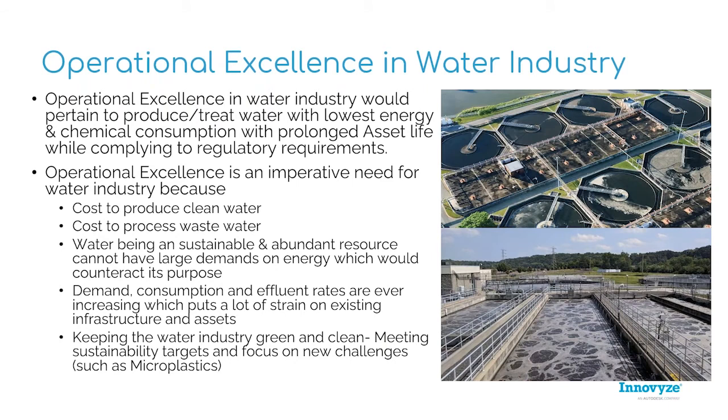So what is operational excellence in the water industry? We had a generalized view of operational excellence, but when we get specific to the water industry, we treat and produce clean water and we treat the wastewater. We want to do that with the lowest energy consumption and lowest chemical consumption, which are two major factors. These are the consumables. We also want to prolong the asset life. This improves the OPEX spend. The OPEX spend has a direct impact on the environment and on profitability. It affects everything around the production environment.